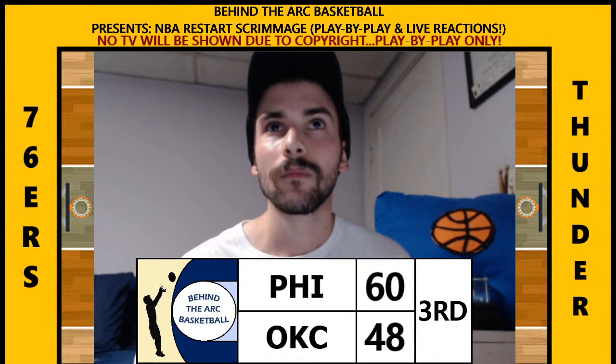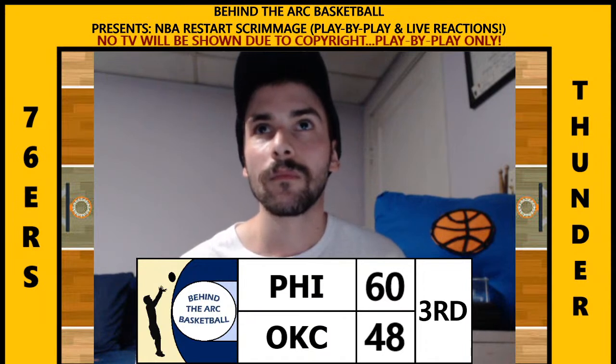60-48 the score. Thunder went inside, and that one was no good. Back over to Philly. Philly missed a jumper. That one's off the mark, over to the Thunder. Thunder have it now. Chris Paul leaves it over for Gallinari. Takes the three, top of the key. It was halfway home, but no. Rattled out. Gets rebounded right back over to Philly.